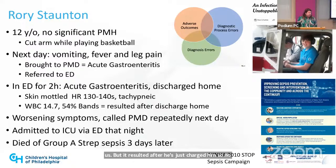The ED physicians didn't know about it. The pediatrician didn't know about it. And over the course of the night, he got worse. And so mom called the pediatrician repeatedly the next day. He's getting worse. He's getting worse. Just try to rehydrate him. He can't keep anything down. His fever can't come down at all with Tylenol and Motrin. So they actually brought him back to the ER that night, admitted him to the ICU immediately, and he died of group A strep sepsis 3 days later. So truly, this was a preventable cause of death in an otherwise healthy child.